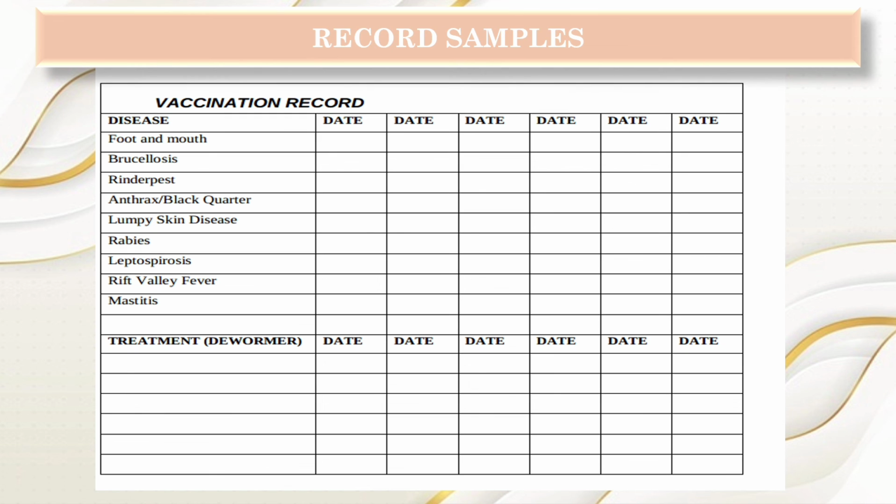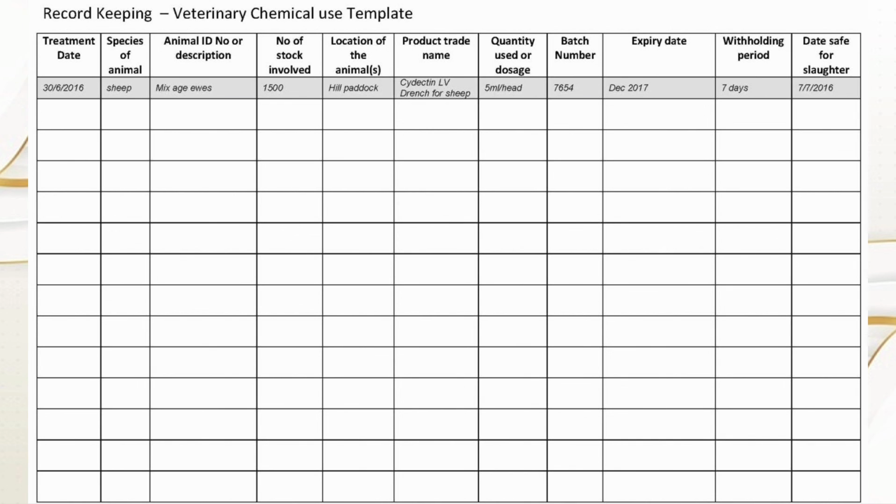These are some examples of records. The layout is up to you as long as the information or record needed is present. This is an example of a vaccination record. And this is for the treatments, etc.